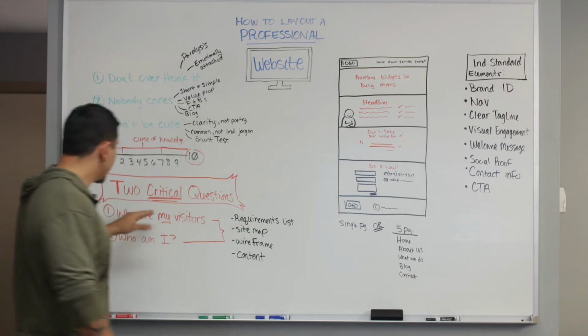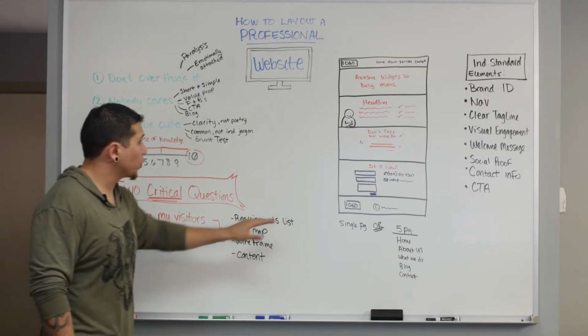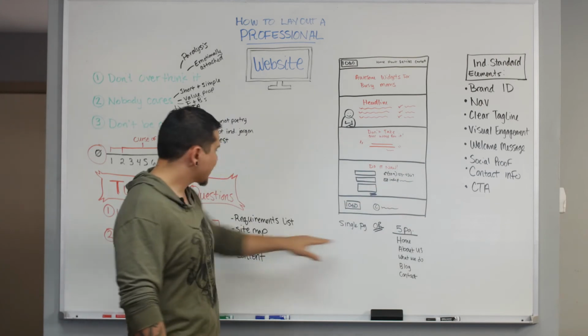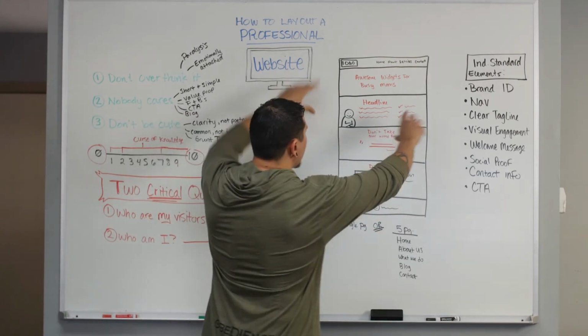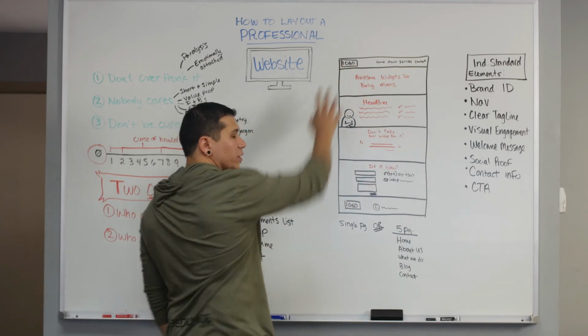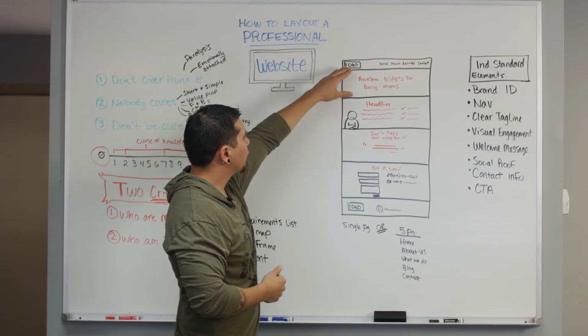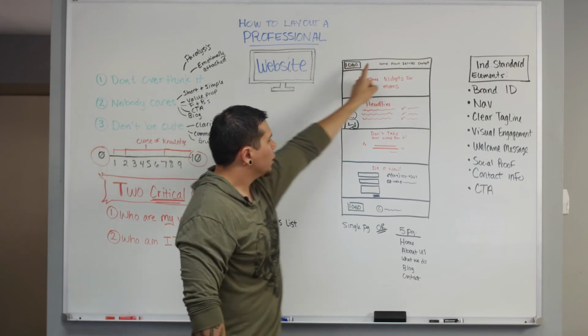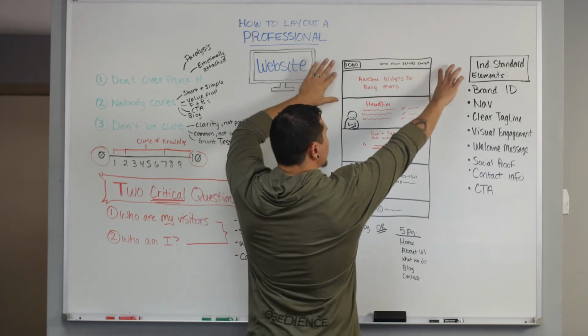So over here, if you're asking these 2 critical questions, who are my visitors and who am I, you come up with your requirements list. Here's your sitemap, and then here's the wireframe. The wireframe is like, okay, a lot of times we'll have the logo in the top left. This is just a very common layout for having the brand identifying mark. Your navigation to the right of that. You have a big image area.